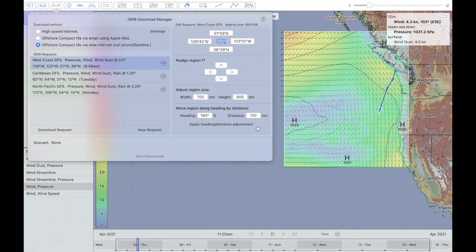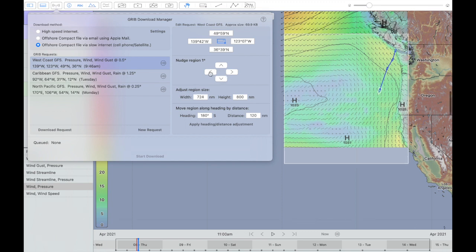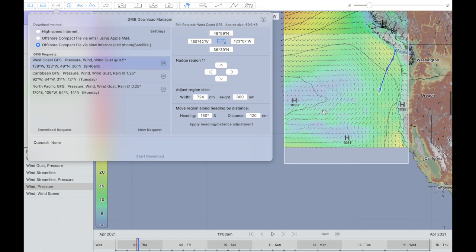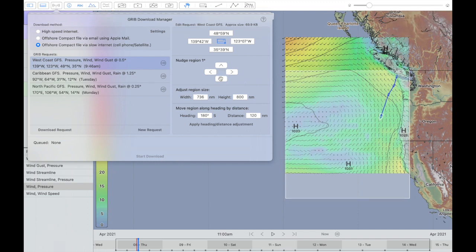You can do this in a couple of ways. In this editor, there are buttons which will just push the region 1 degree south or west or east or north. And as you do that, you'll see the highlighted area is the region for the new download. So I could do that several times and push it to where I want to go. I want to see some of the weather north of me, some west of me, and also some more south.